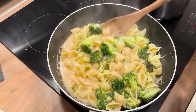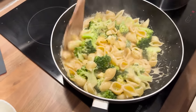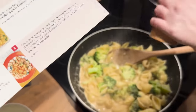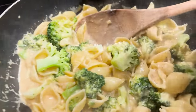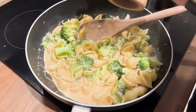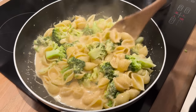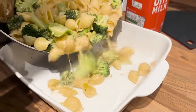Hopefully that sauce thickens up a little bit because it is quite thin at the moment. Very thin. Oh, we've forgotten the black pepper. Don't forget, it is in the instructions. I don't know if we've got any black pepper. Wait, I can see some very small flecks. Right, I think it's ready to put in the old dish, isn't it?